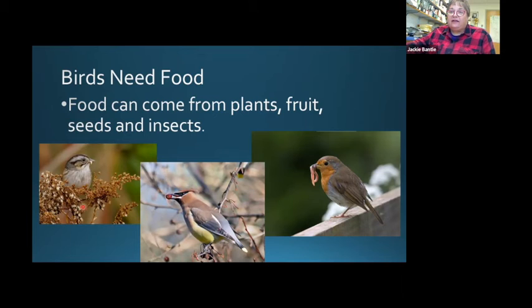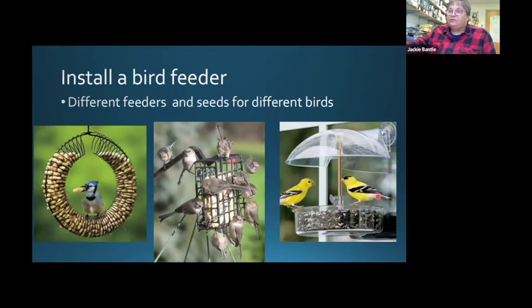This bird here on the left is sitting on a plant that has seeds on it. So instead of putting out bird seed, grow plants that produce seed, and maybe you'll attract birds. There are lots of different bird feeders out there. There are different feeders for different birds and all sorts of cool suggestions.